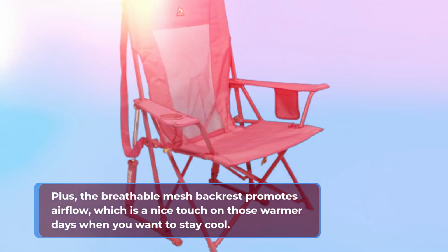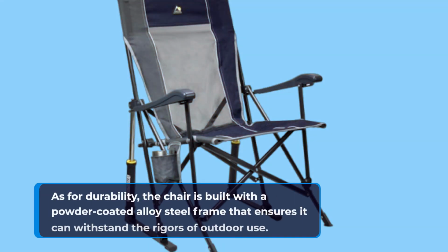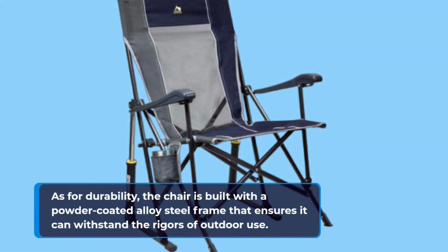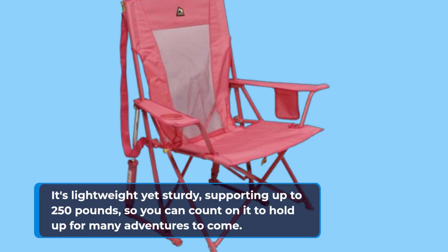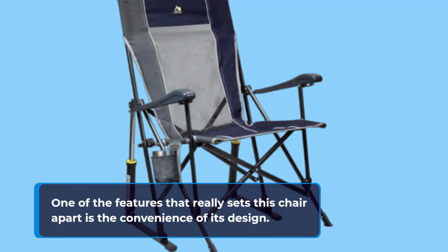As for durability, the chair is built with a powder-coated alloy steel frame that ensures it can withstand the rigors of outdoor use. It's lightweight yet sturdy, supporting up to 250 pounds, so you can count on it to hold up for many adventures to come.